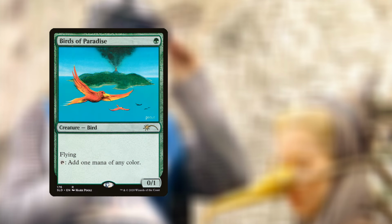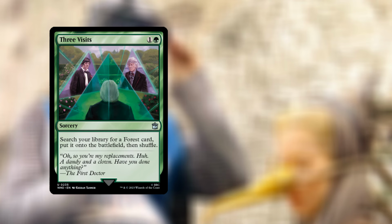Birds of Paradise, you can get a Secret Lair copy. This is going for $4.83. And Three Visits, you can get a foil copy of this from the Doctor Who series at $7.01, giving you a grand total for the 5 cards in foil of $20.92. So there we have it.